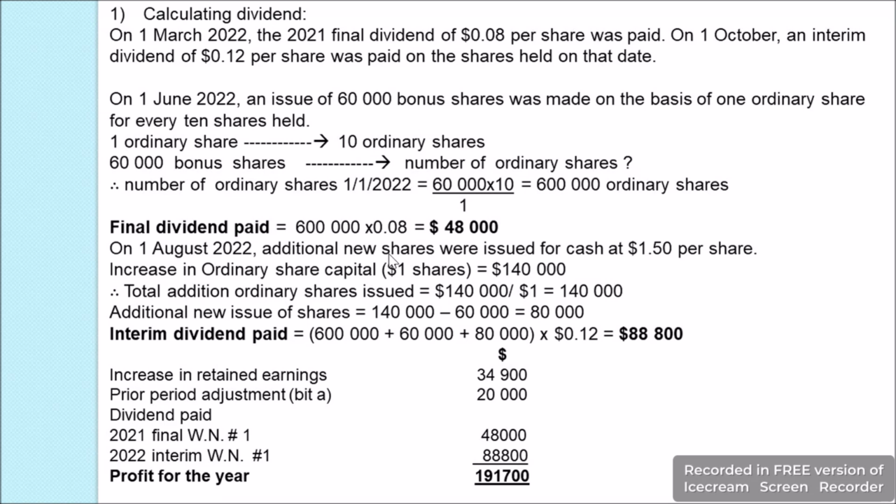So now the total number of shares which we have on 1st October will be 600,000, which was the existing ordinary share, plus the bonus share of 60,000, plus the new additional issue of shares which was 80,000. So when we add this, it will be 740,000 shares, and this will be multiplied with 12 cents, and we will get the interim dividend which was paid as $88,800.